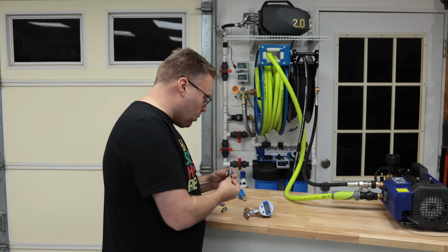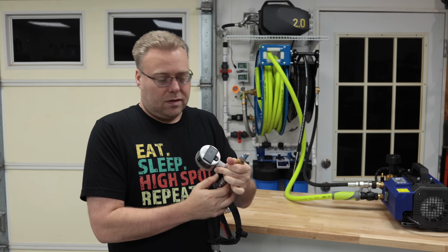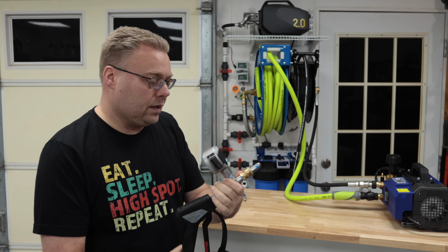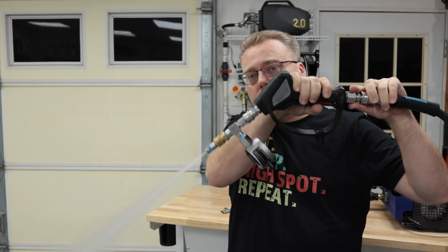Let's try a 4.0. That's the smallest I want to go. And this is a gauge that measures at the end of the gun, so we get to see past the gun. It shouldn't make a difference whether it's here or here. Here's the spray.